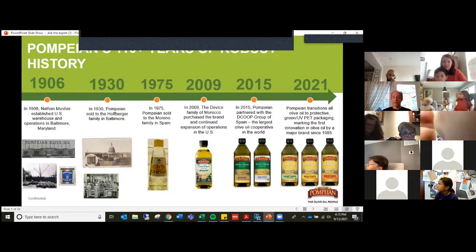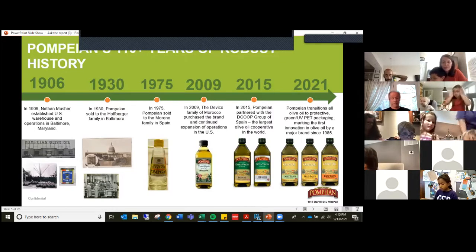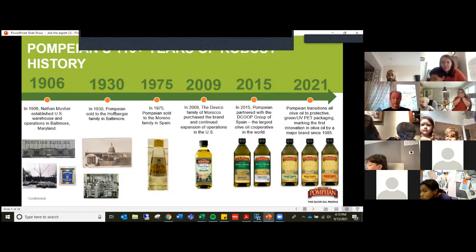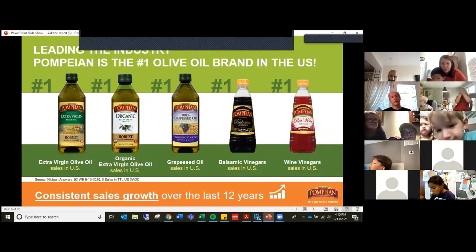So we've had our extra virgin olive oil in green bottles for years, but now we have our regular olive oil and our light taste olive oil in green bottles as well to protect them. So it's just one of the innovations that we have done, one of many over the years, to keep Pompeian at the top of the quality heap, so to speak. And speaking of being top of the heap, we are #1 in extra virgin olive oil sales in the US.